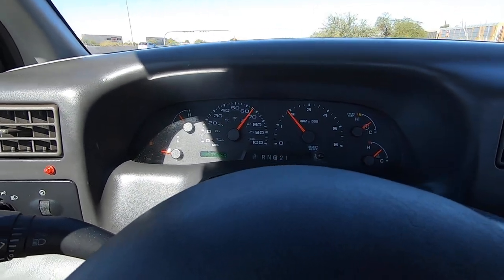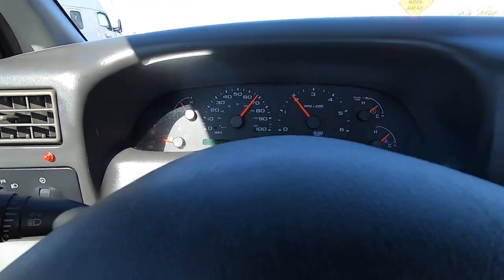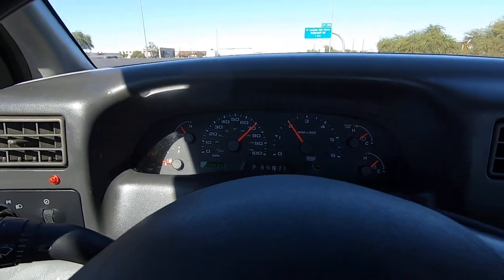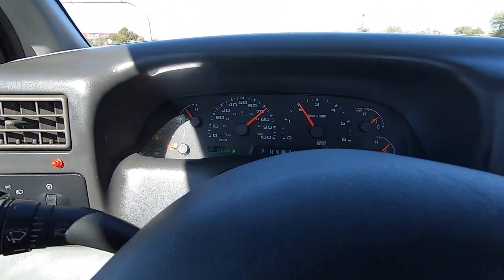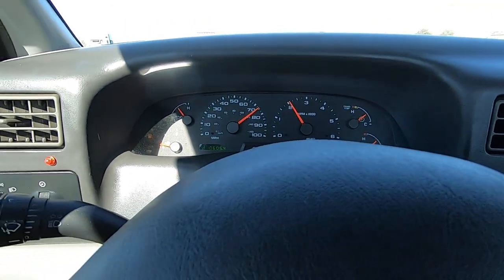The funny thing about buying California trucks is that the undercarriages always look better than the exterior. Underneath this truck, it looks fantastic. It looks like a 20,000 mile truck, because they never get on the dirt. They never leave the road. It's bizarre.